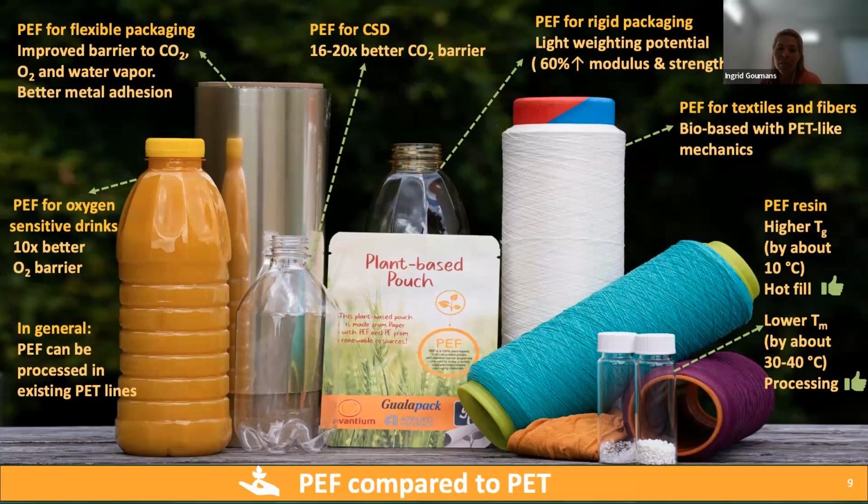And there we also see that PEF is a very good material to make high quality yarns. And then if you look at the thermal properties of the two materials, it looks a lot like each other, but the glass transition temperature of PEF is about 10 degrees higher, and we have a slightly lower melting temperature. So that means that we process in the same lines, but we do need to adjust the process settings so that you get the best out of the material.